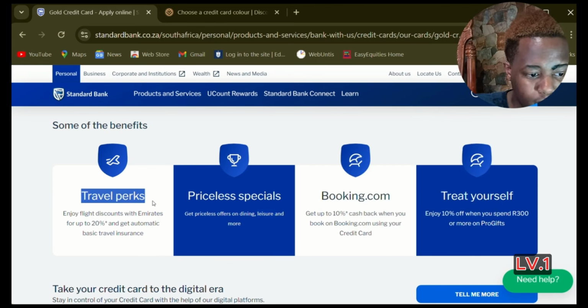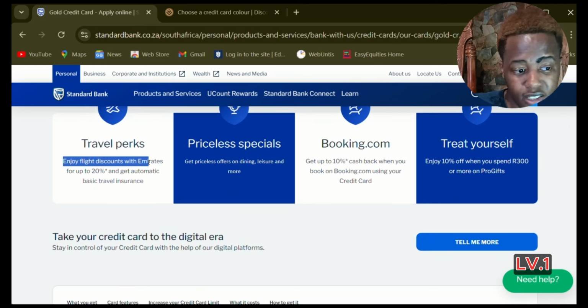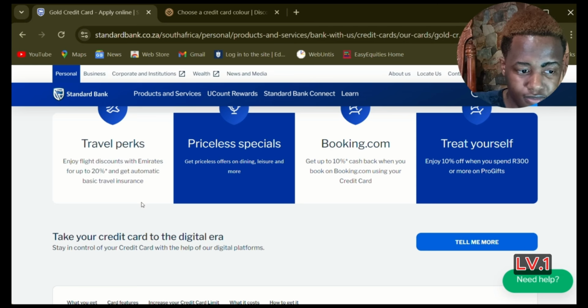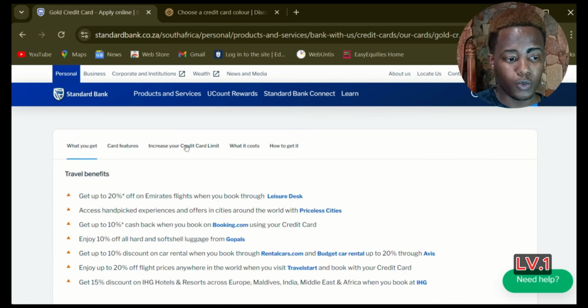Next, we have the travel perks, which is the biggest thing we're ultimately looking for in a credit card. You get to enjoy flight discounts with Emirates for up to 20% and get automatic basic travel insurance. Quite nice so far. It looks promising. So here we see that there are technically 4 categories.